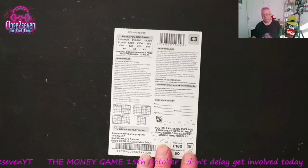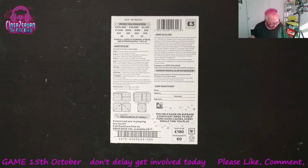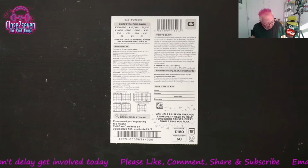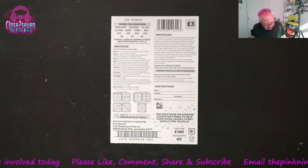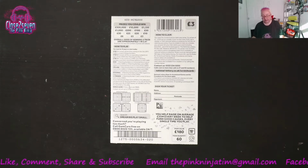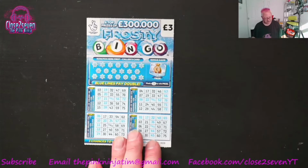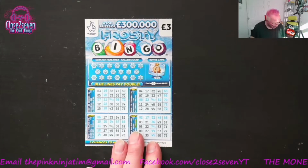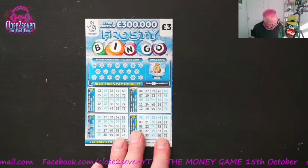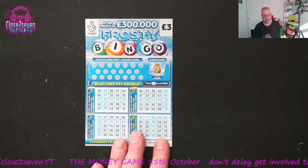What are the odds? They are 1 in 3.47, and you can win £3, £5, £6, £10, £20, £25, £30, £50, £100, £200, £1,000, £1,350, £10 grand, and of course a jackpot of £300,000. What do you do? Well, you scratch the numbers from underneath the snowflakes, mark them off, and the blue line pay double. And then we've got the bonus game, which is you scratch the money bag in the ice, and if you find them fingers, then you win the prize.